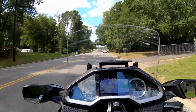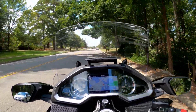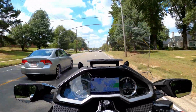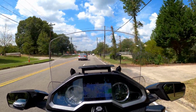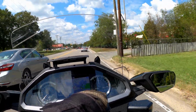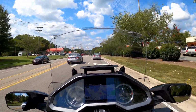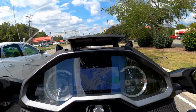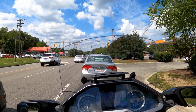And for those curious about gas mileage on the Goldwing, I just came out of about 20 miles of 55 mile an hour 2-lane after just filling up the tank in tour and automatic modes. I don't know if you can see it, but 54.9 miles to the gallon. So that's pretty good.